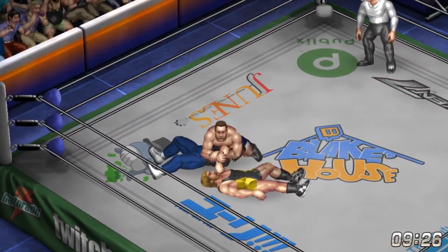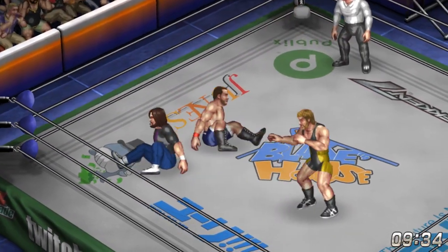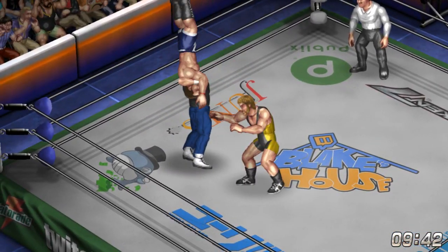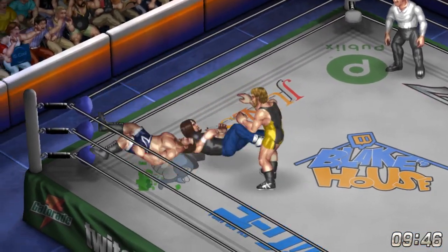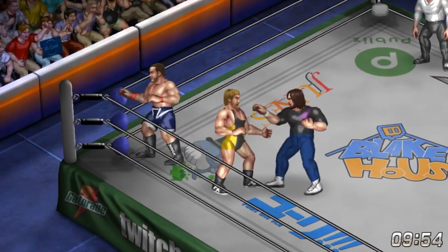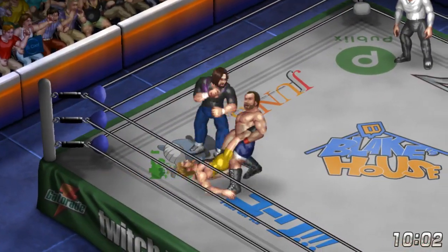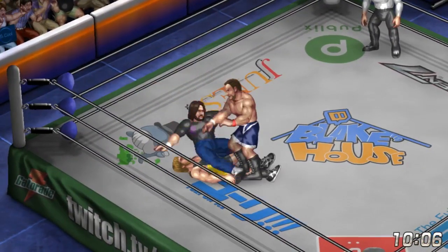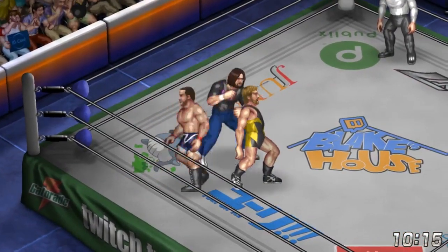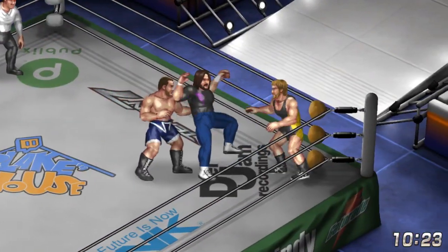Drew with that patented three-frame jab of his, but Kimura hold locked in from Orlando Nunez. Of course, people forget Orlando has a bit of a mixed martial arts background, as that delayed vertical suplex connects. Brandon is on fire, just delivering a series of strikes. Drop toe hold connecting, and Brandon chasing down Drew now.